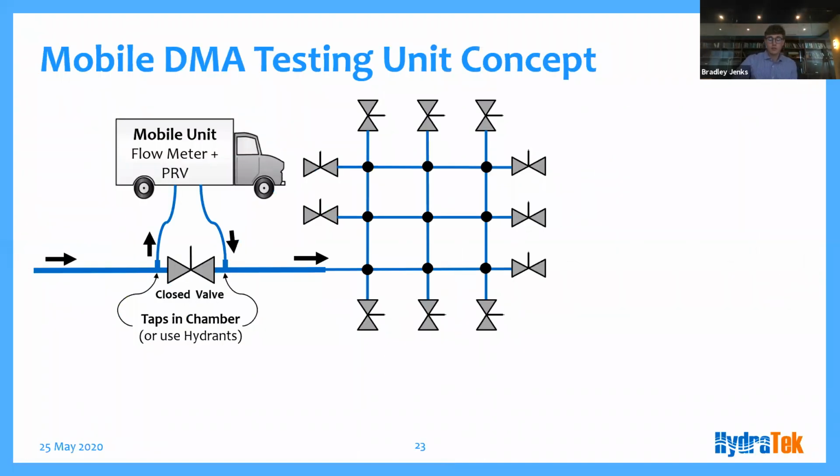And so with the trade-off between these two barriers in mind, Hydrotech developed a mobile DMA testing unit, or this cost-effective diagnostic field testing device, where essentially we have a metering chamber on wheels. And so we house inline flow metering technologies, as well as a pressure reducing valve in a truck. And so we have more spatial versatility that we can temporarily go to different areas of our systems, different temporarily configured district metered areas, and collect data in a cost-effective manner. And so essentially, we're bypassing a valve in the system upstream and into the configured DMA.